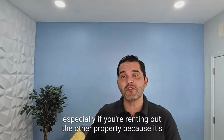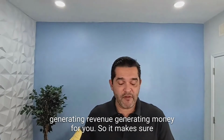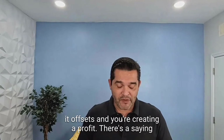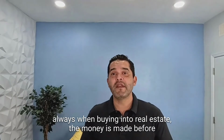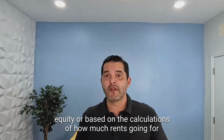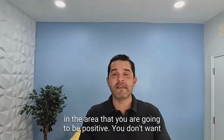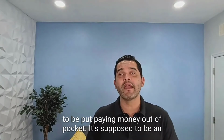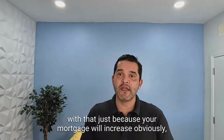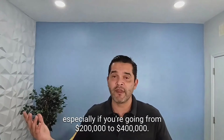A lot of times it makes sense, especially if you're renting out the other property, because it's generating money for you. It offsets the payment and you're creating a profit. There's a saying, when buying real estate, the money is made before you buy the property. So make sure that you're going with equity, or based on the calculations of how much rent's going for in the area, that you are going to be positive. You don't want to be paying money out of pocket. It's supposed to be an investment, it's supposed to be making you money. So be careful with that, because your mortgage will increase, especially if you're going from $200,000 to $400,000.